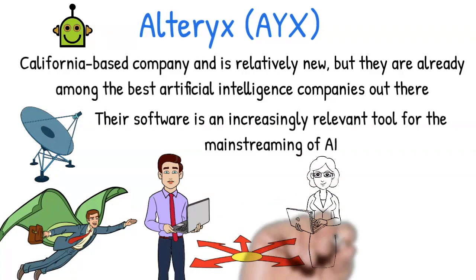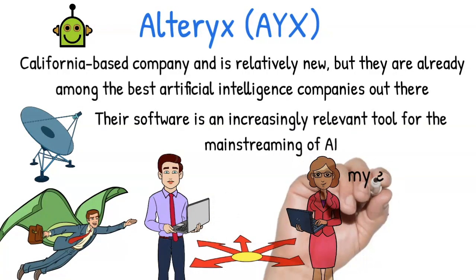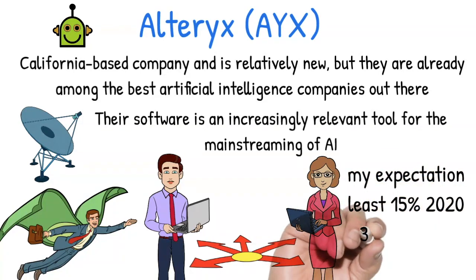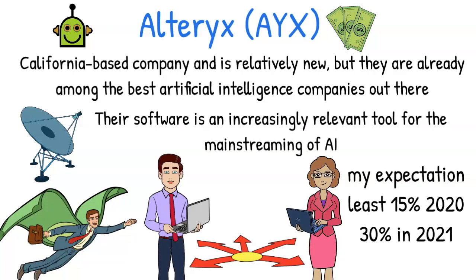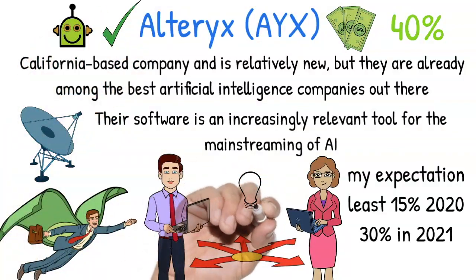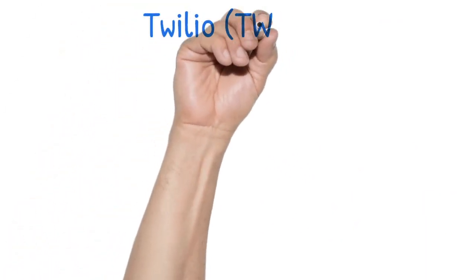I expect this stock to have a massive revenue increase in the next 5 years. In 2020, my expectation is that they will grow their revenue by at least 15% and 30% in 2021. This company is already profitable and is set to post healthy compound earnings growth of more than 40% annually over the next 5 years. This stock is definitely a must buy and is in a field that is just getting started.